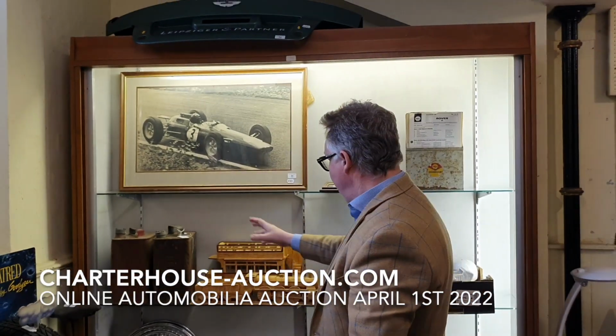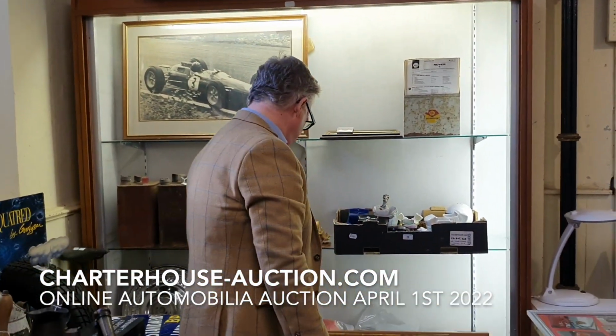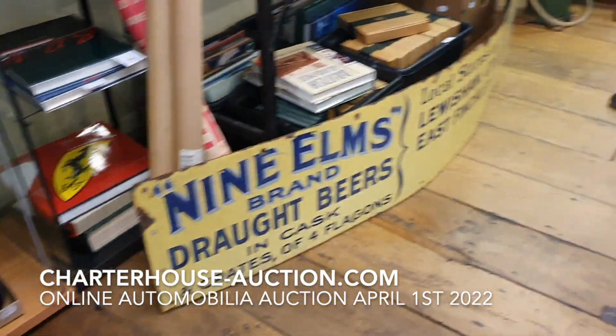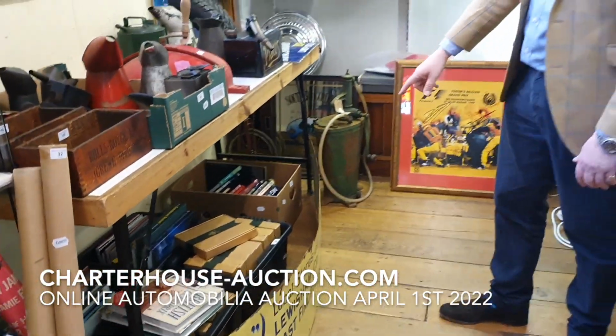Not a reproduction. Through in here, we've got Jim Clark racing in his Lotus. We've got more petrol cans. We've got, yeah. Ding dong, there we go. We've got down, how could I miss it? We've got these couple of huge enamel signs down here. Estimate on those sort of £100 to £200.